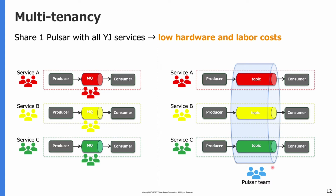On the other hand, after introducing Pulsar, each service and application can just use Pulsar as a tenant, so they do not need to maintain their own messaging system anymore, and can concentrate on their service logic. As a result, a lot of services can work on only one Pulsar system, and then we can reduce hardware and labor costs. That is quite important, particularly in a multi-service situation like our company.